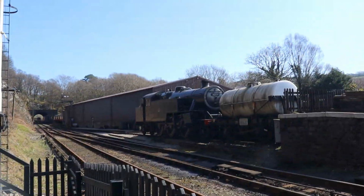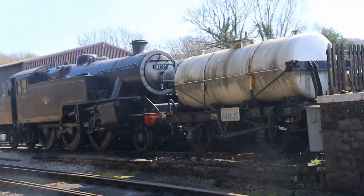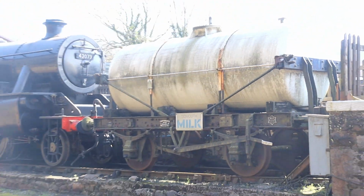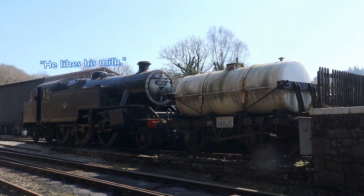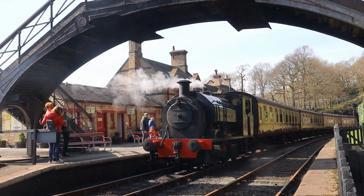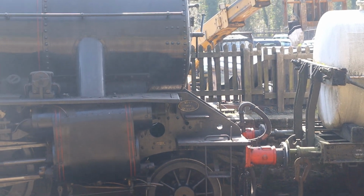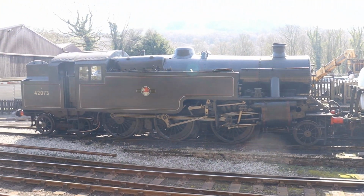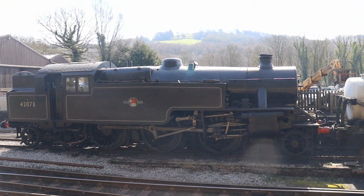place. Oh look, it's a Tidmouth milk van tanker. It's kind of a cop-out sign really, it's just sort of whacked on the frames, but it's close enough I suppose. He protects it, he likes his milk. What a princess. This was built in Brighton. Oh, this is so far from where it was built or born. And so am I. It's a southern boy like me.